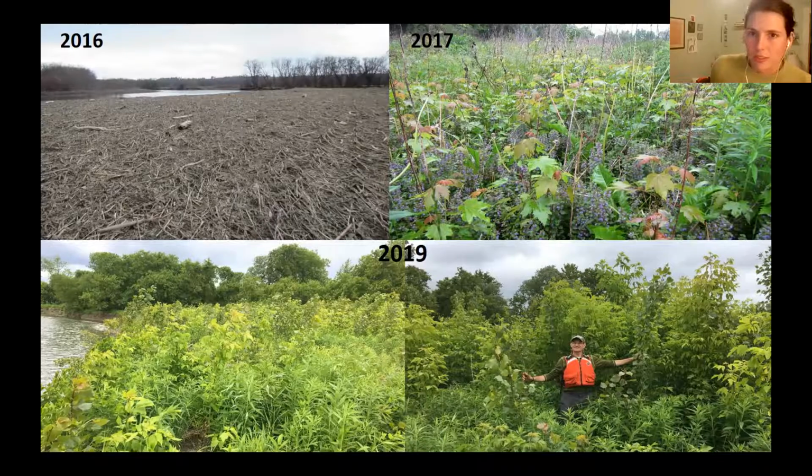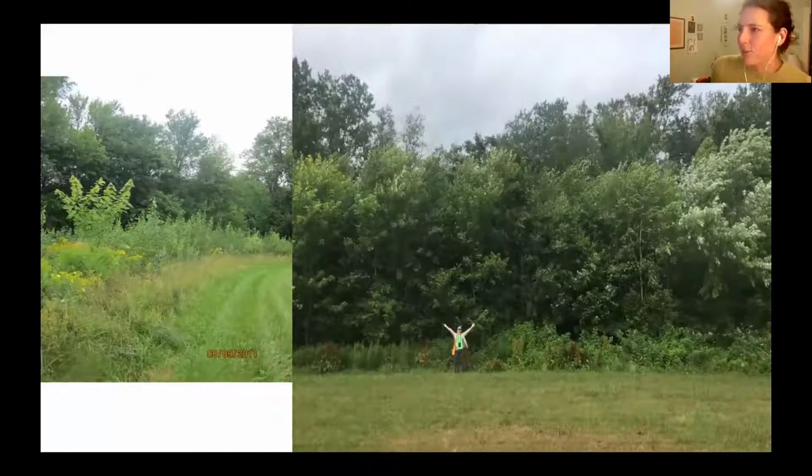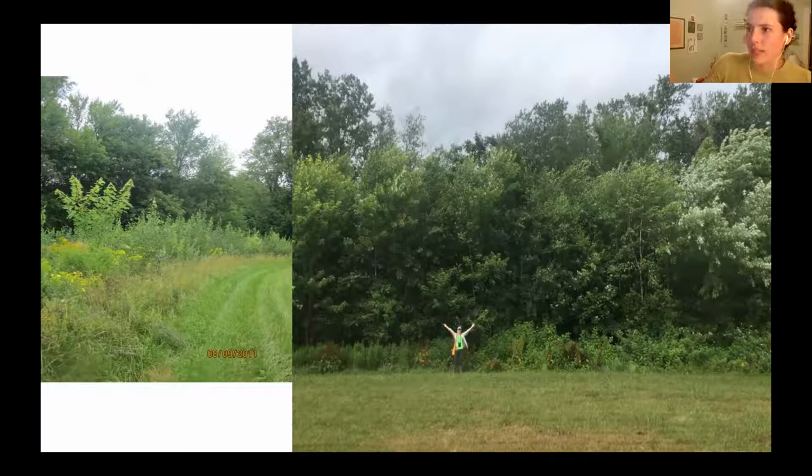So I'll just show a few more to really hit this home. So this is a site, also former corn ground. Now the rest of the field is in hay, but that forest edge, the buffer, was in corn ground. This was in 2011, and then the picture on the right was in 2018. So just 7 years later, 8 years later, and you have a really remarkable forest.